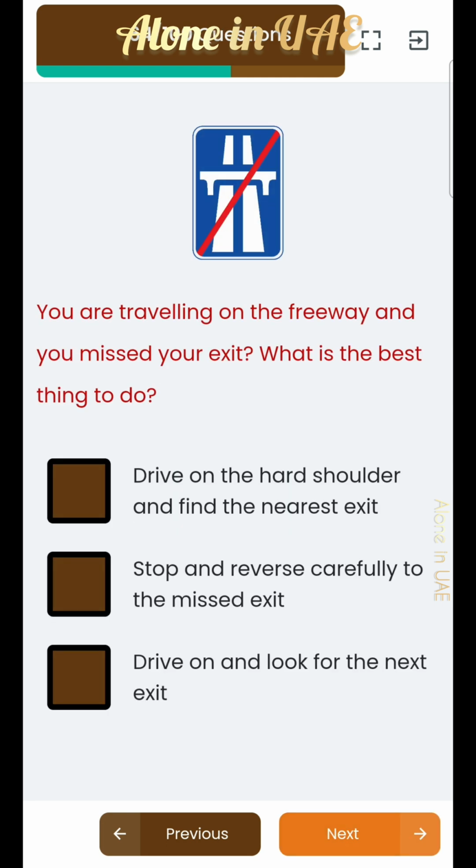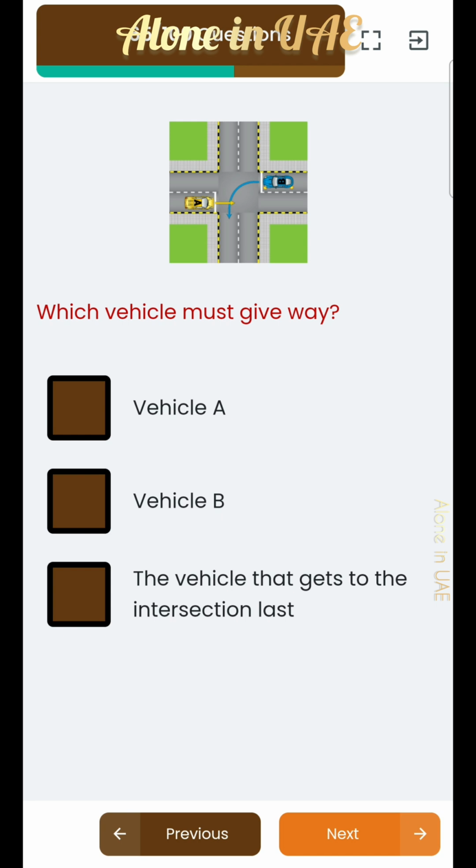You were travelling on the freeway and you missed your exit. What is the best thing to do? Drive on and look for the next exit. Which vehicle must give way?